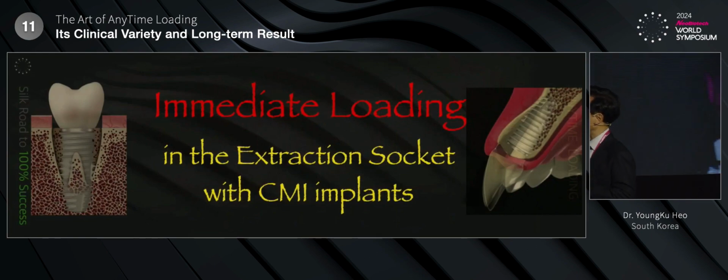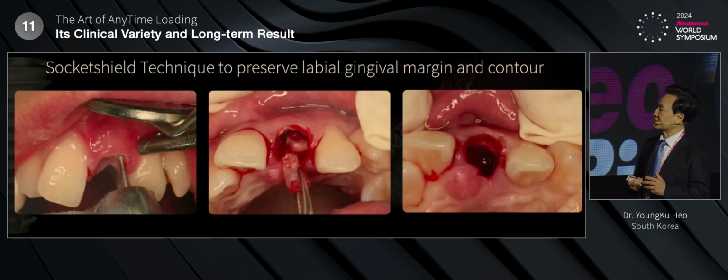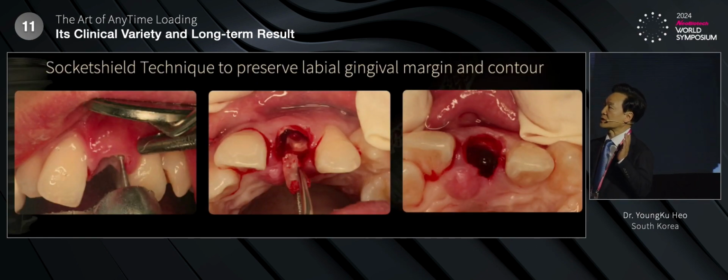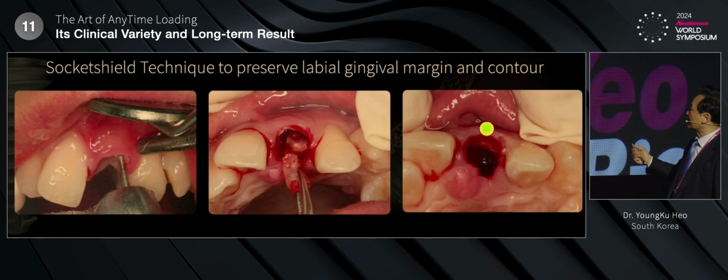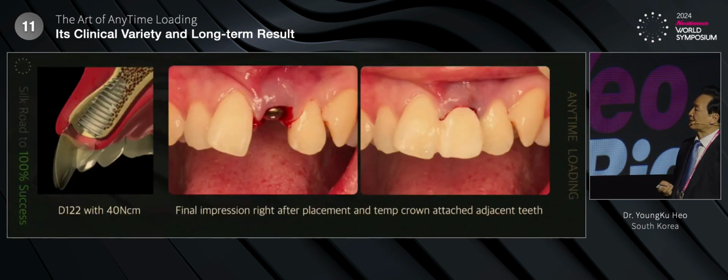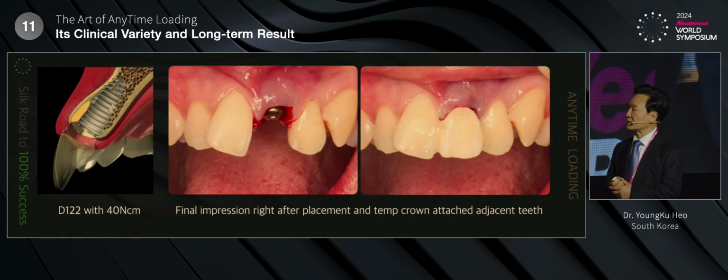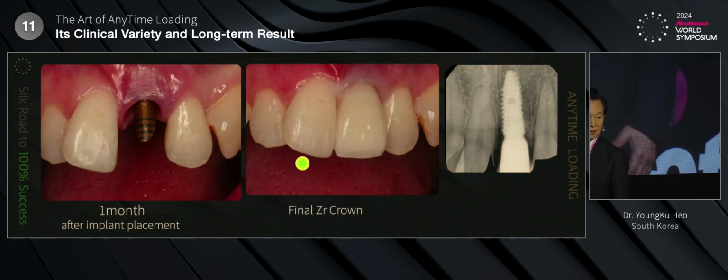So let's move on to immediate loading in the extraction socket with the CMI implants. In the anterior lesion, as you see, after extraction, in this case I'm using the socket shell technique to get the fixation, the CM fixation, okay? As you see here, just the root remains on the buccal side. Placing the implant, we get 40 newton centimeters with an ISQ value of 78 due to the root shell. The final impression was made right after placement, and the temporary crown was attached to the adjacent teeth. One month after implant placement, the final zirconia crown was delivered.